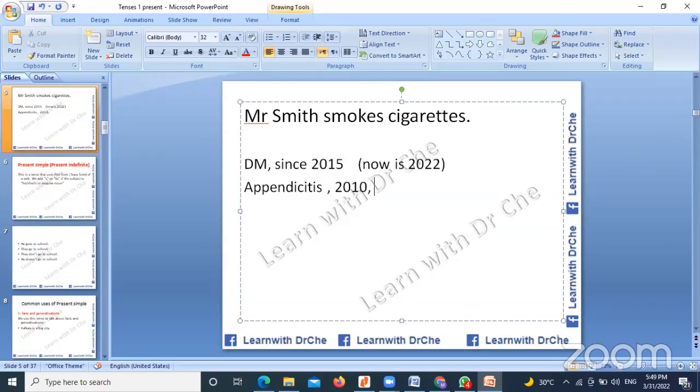Next sentence. Has had diabetes since 2015. That is good. Now make a sentence about Dr. Adnan. He has been diagnosed with diabetes mellitus since 2015. That is also okay. Miss Keisha, Mr. Smith has been diabetic since. Okay. Now make the next sentence.